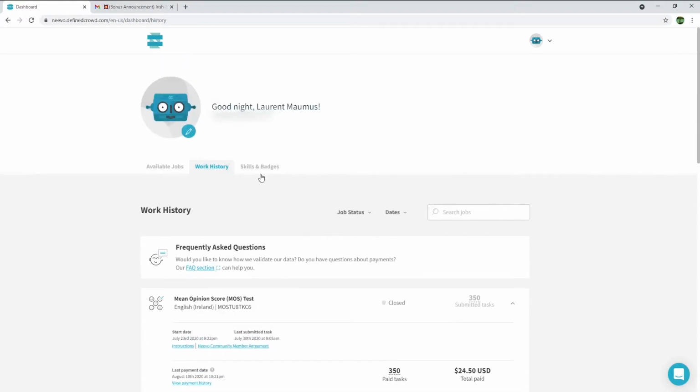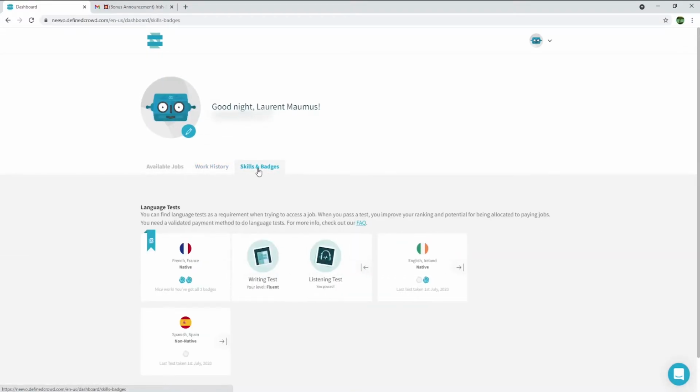However, if you have time, patience, and want to earn a good amount of money for the time spent, it's definitely a website you want to sign up with. So before you're eligible to complete tasks, you will need to pass a language test.